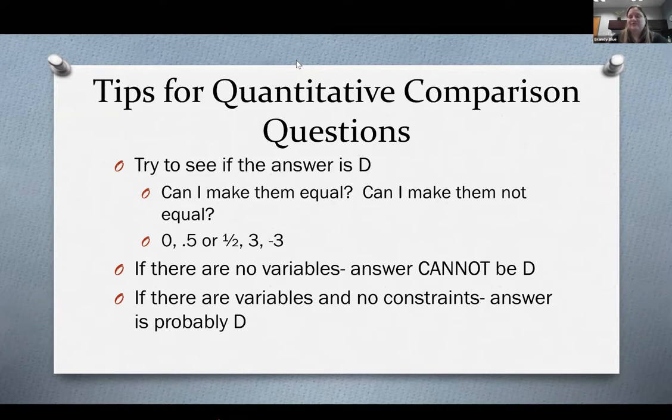So if you test zero, a fraction or decimal, a positive number, and a negative number, and every time you test it, you get the same column is bigger, then that's going to be your answer, because those are all the number properties they're testing for, okay? If you can get any two different answers, either A is bigger or B is bigger or they're the same, hooray, the answer is D, okay?